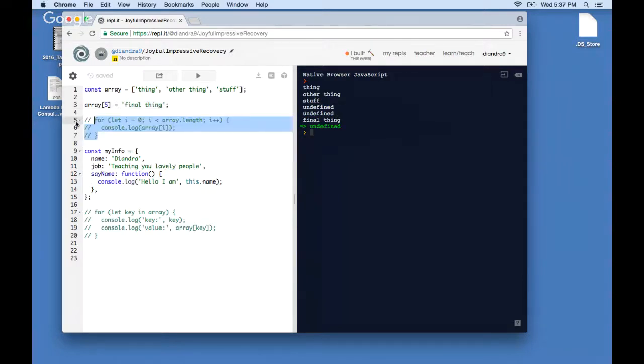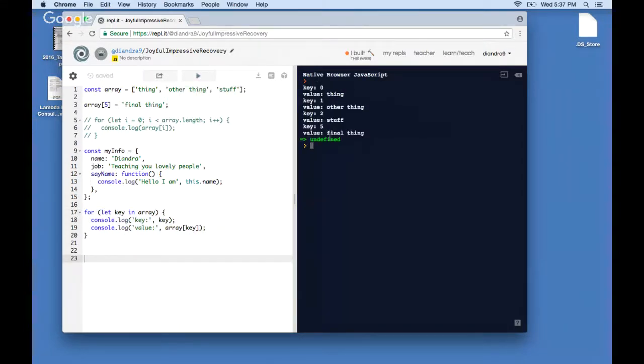So that is one of the reasons why a for in loop is really not good for arrays, because this makes it seem like there's only 4 items in it, and that's not quite accurate. So there are other reasons not to use a for in loop for arrays, but they're a little more advanced, so we won't get into them. But since we're breaking the rules already, let's go ahead and do something even crazier.